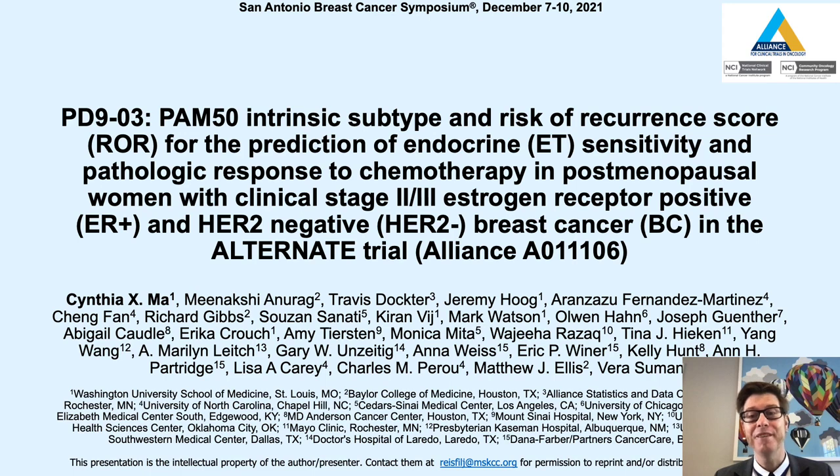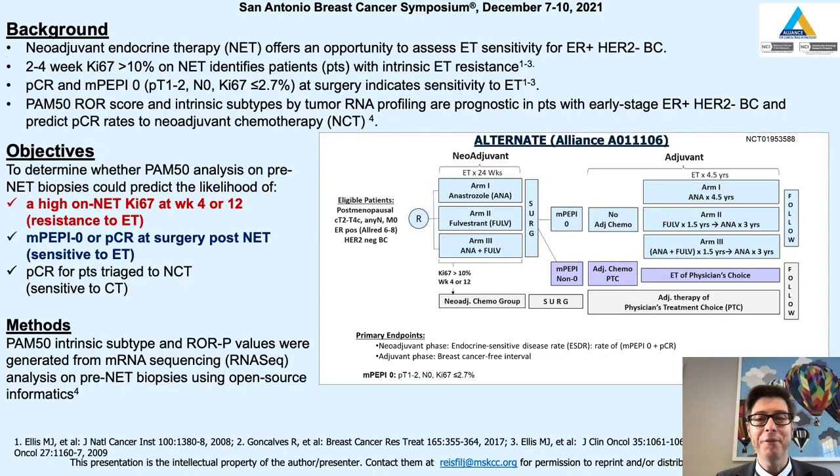In the second poster, the authors investigated PAM50 subtyping and ROR for the prediction of endocrine therapy sensitivity and pathologic complete response to chemotherapy in postmenopausal patients with estrogen receptor positive breast cancers included in the ALTERNATE trial. The premise of this study is really appealing, in that neoadjuvant endocrine therapy gives us a unique opportunity to derive novel biological insights and devise new biomarkers for endocrine therapy sensitivity and resistance.